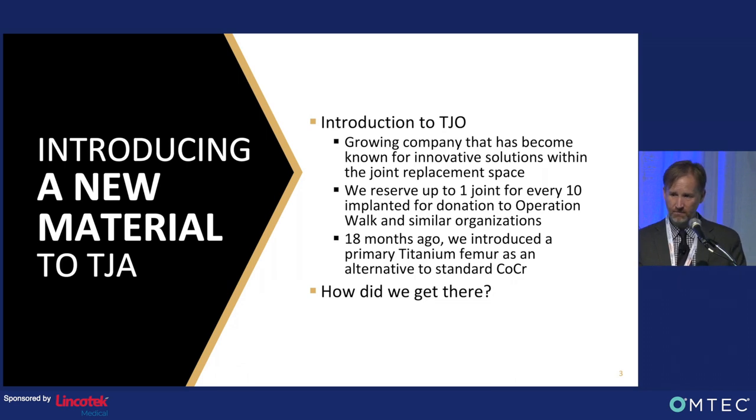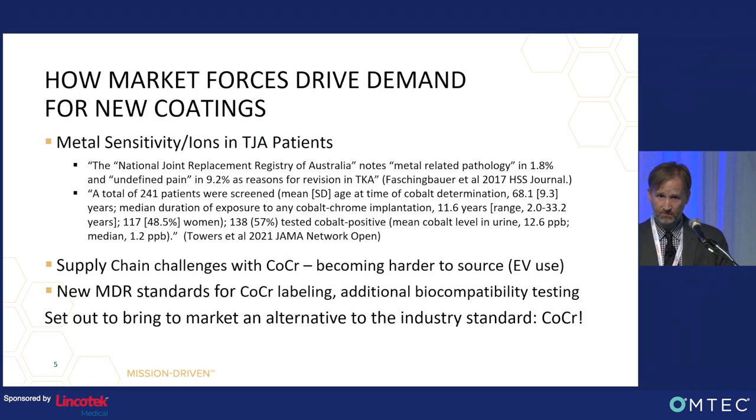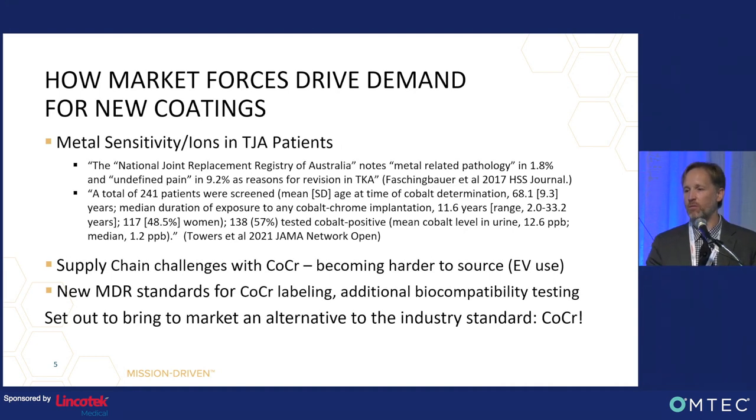So 18 months ago, we introduced a titanium femur as an alternative to cobalt chrome, which is used pretty standardly across the industry. We'll go through why and then how we got there. One of the prompts for this session is how market forces drive demand for new coatings. And at TJO, we work very closely with surgeons. We're surgeon founded, and we have surgeon advisors as part of each of our projects. So we hear a lot about what happens clinically.